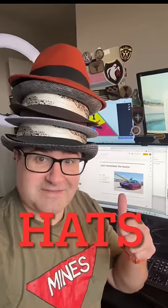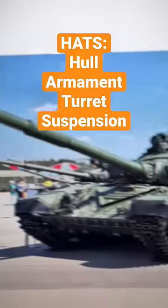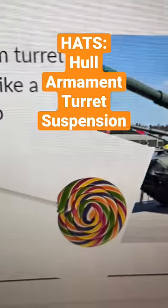So use the HATS method. Look at the hull, armament, turret, and suspension. Tanks tend to have a long, flat shooting gun, caterpillar tracks, and turrets that look like a lollipop.